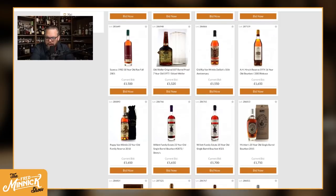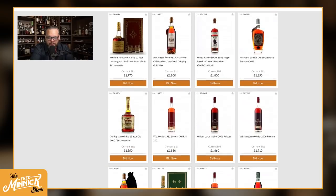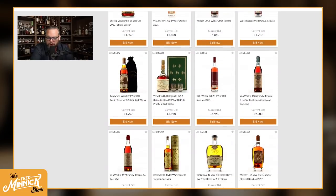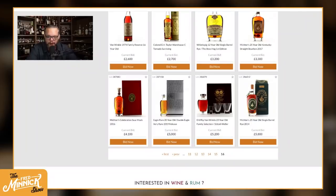And there's another Michter's single barrel from 2015. It is fascinating to see how Michter's is just jumping in the mix and fighting to be the leader here. So at 25 years old and at 5,800 euros, the 25-year-old single barrel rye is the leader in the clubhouse. Now, I will say that rye is probably the best rye I have ever tasted in my life. So, yes, I think there is something to that.